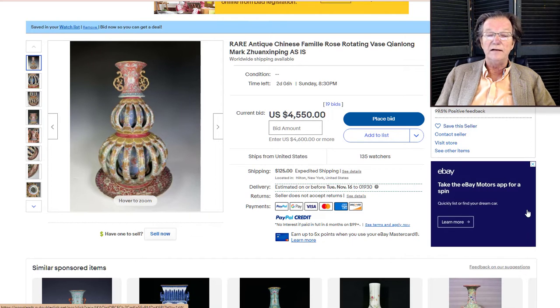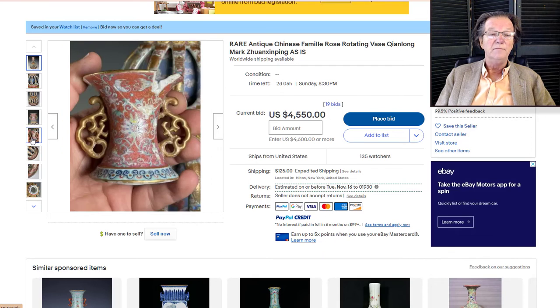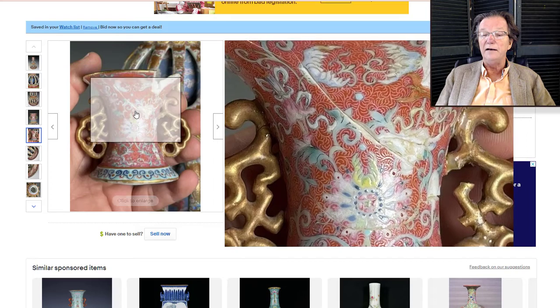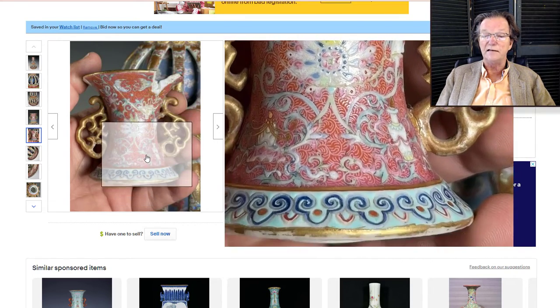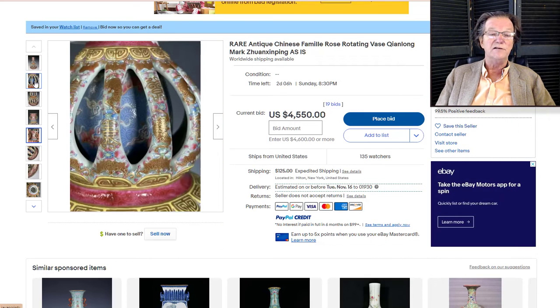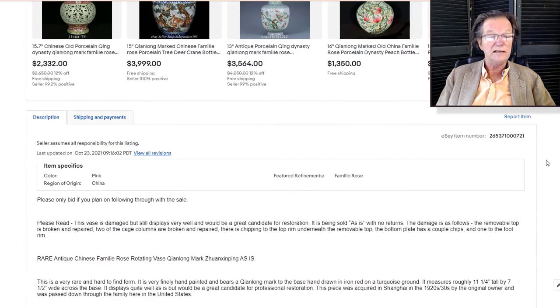I've said it before and I'll say it again, if you're looking for a really fascinating piece of Republic porcelain, this is one of the best pieces I've seen in a long time. It definitely needs restoration. You plan on spending some time getting it fixed up, but there it is. It's been chipped out at the top here. As you can see, it's got a break, but this crack can be fixed and filled and decorated by a good ceramicist, and get it cleaned up. This is one of these pieces that's well worth saving. It's beautifully done, and he's selling it as is. He's done a good job listing it.